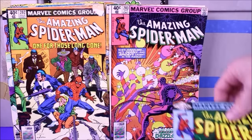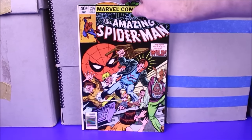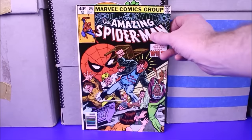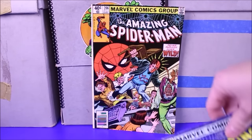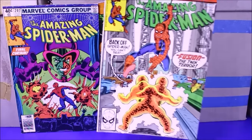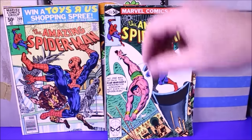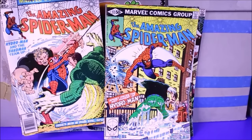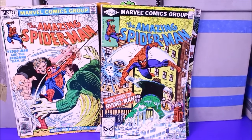203, 204, 206. Even though the bigger key issues are missing, a lot of these issues are in pretty good shape. It's still $5, $10 comics. So I'm still very happy to have this collection. 207, 208, 209, 211, 212, 217. I always thought that cover was cool because it's Hydro-Man versus Sandman with Spider-Man in the middle. It's really cool.